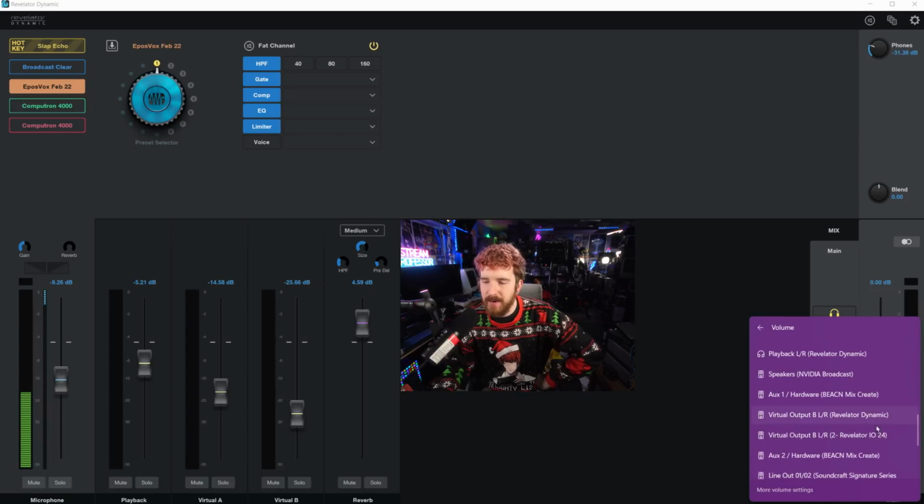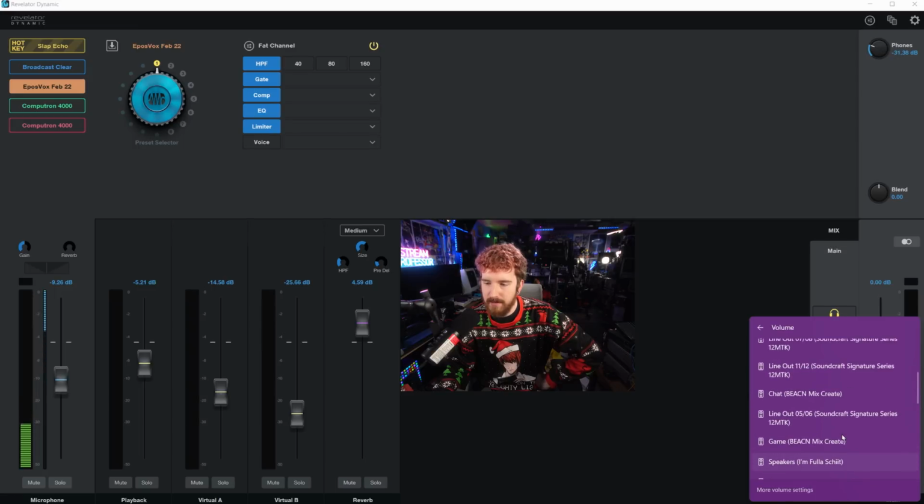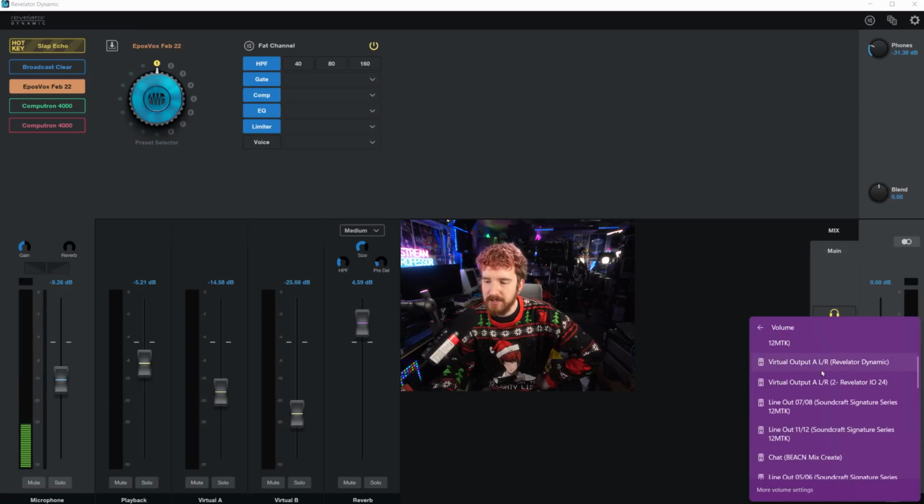Now you can see these show up both for my IO24 and the Revelator Dynamic in my audio devices. I have Virtual Output B, and Virtual Output A is hanging around here somewhere. There's no organization to these devices. So I have 2 different virtual devices I can route audio to, as well as the general playback.